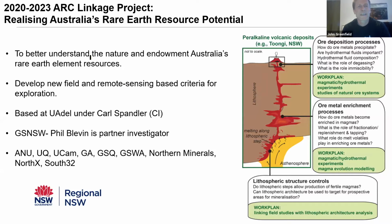Okay, so why is that fun and interesting? Well, we've also just embarked this year, just signed the paperwork for our involvement in this ARC linkage project. Obviously, critical metals are certainly flavour of the month, and we've got Carl Spandler, based at Adelaide, heading up this new ARC linkage project, and we've got our own Phil Blevin, who's partner investigator in this. So this is going to be a really good project, because most of the critical minerals, recognised rare earth minerals, are actually mostly in Western Australia, and mostly, you know, Mesoproterozoic or older.